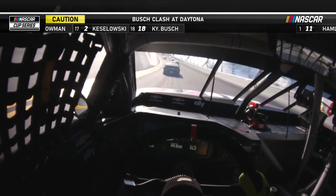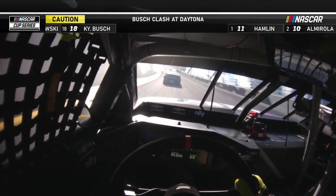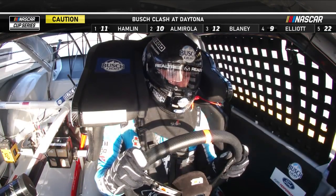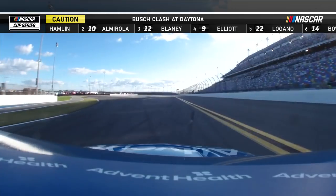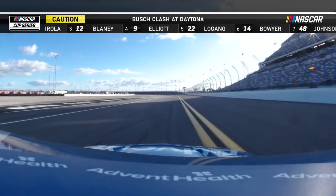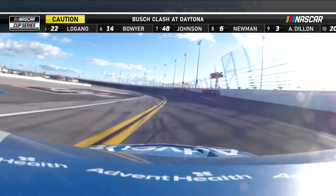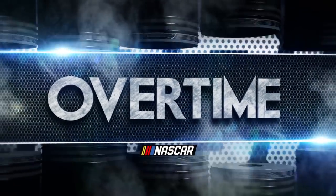It should be obvious, but we're going to overtime. I had a pretty strong feeling we were going to do that anyway. I just didn't think it was going to be before we got to the start-finish line on the restart. No kidding. Kyle Larson pulls away. Still only 2 cars out of the race, and that's Kyle Busch and Brad Keselowski from the previous incident.